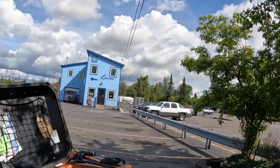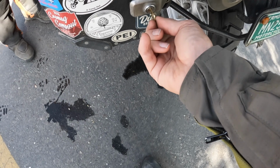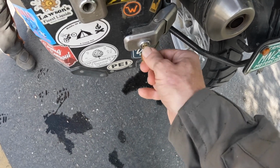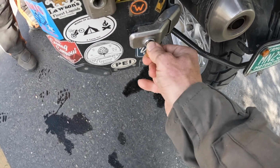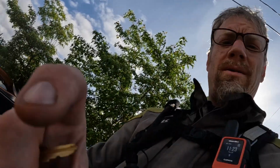Larson's Lock Shop in Fairbanks. And they were able to fix me up with a key, and it works. So that's good. We can take our boxes off again. And I got two.